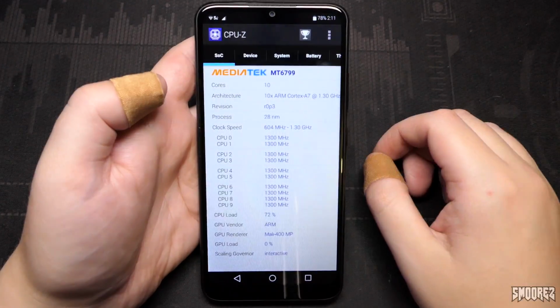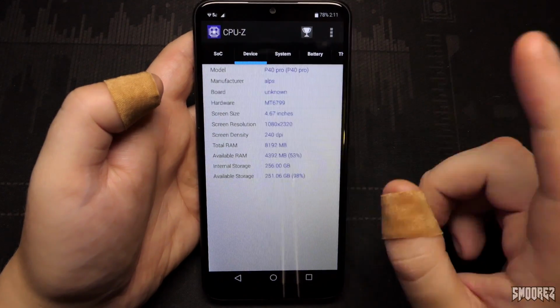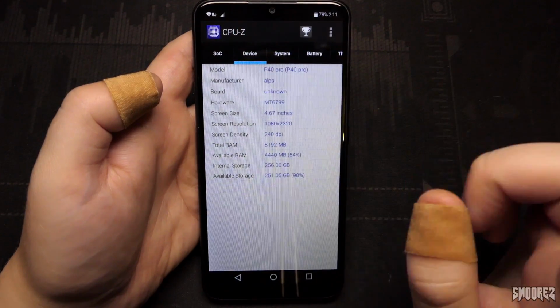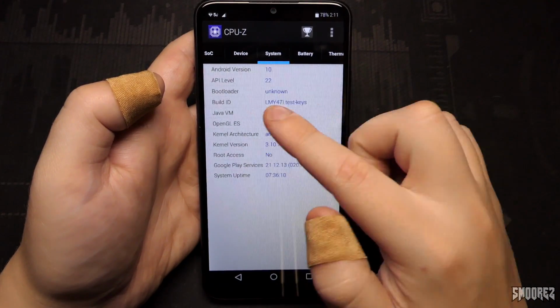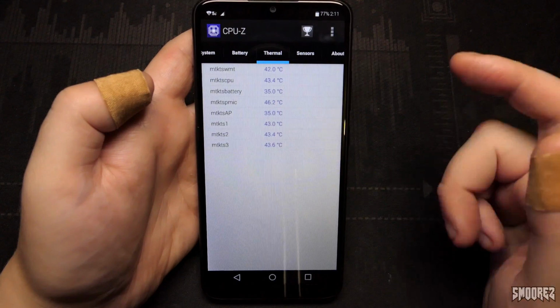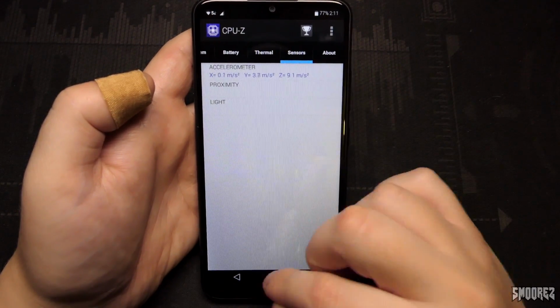CPU-Z. MT6799. Okay. Alps P40 Pro. Didn't say welcome this time around. Screen size 4.67 inches. In the system info, it will probably say the same thing. Android 10, so it reckons, but we've got the API level at 22 there. Battery doesn't say anything. We've got the temperatures just there for some of the sensors in the phone. The actual sensors themselves, and that's basically it.